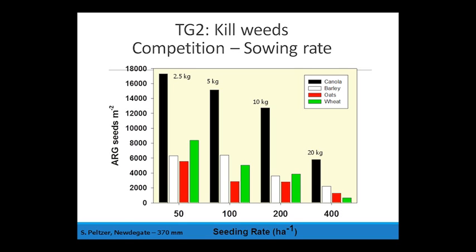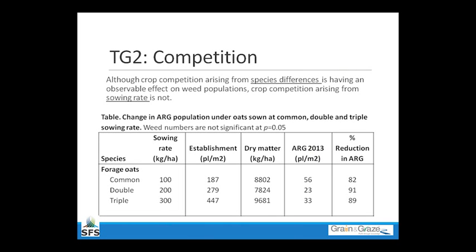A bit more of the theory, and again, you probably would have seen this one. If fodder species can provide competition, can sowing rate provide competition against weeds? And this is a trial again from Andrew Story's presentation on integrated weed management. We looked at increasing sowing rate and increasing the effect on reduction of weeds. So would that translate to the same thing with fodder species?